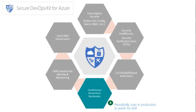The number four focus area is continuous assurance runbook. In the constantly changing DevOps environment, it is important to move away from the mindset of security being a milestone. We have to treat security as a continuously varying state of a system. This is made possible through capabilities that enable continuous assurance using a combination of automation, runbooks, schedules, and etc. Continuous assurance prevents security state drift and helps to stay current with Azure security feature improvements. It also encourages adherence to security best practices such as key rotation and separation of duty.